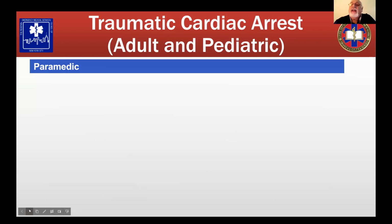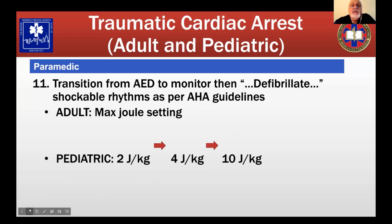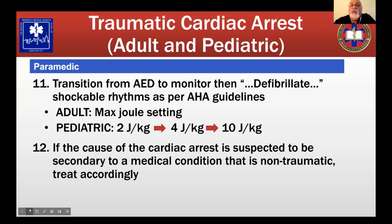In traumatic cardiac arrest for both the adult and pediatric patient, paramedics, of course, should transition from the AED to monitor, and look for shockable rhythms as per AHA guidelines if, in fact, we suspect that the arrest has a medical cause as opposed to a traumatic cause. We all have had cases in which, for example, someone had a heart attack and then crashed their car. If it's indicated, run the protocol for the medical condition while transporting expeditiously for trauma care.